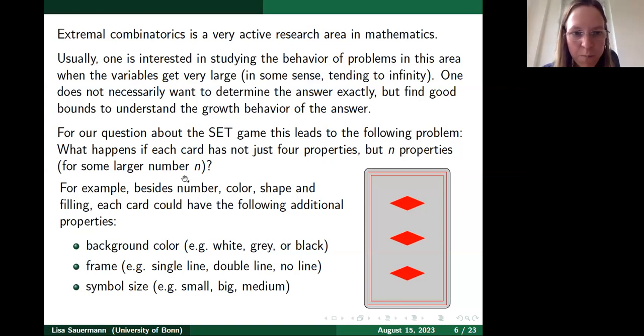In our extension, we want to have more properties rather than the four properties. Remember, so far we had the four properties: the number, the color, the shape, and the filling. But suppose we want to make more properties. My design skills are limited, but here are some ideas I came up with. You could add another property, namely the background color. For example, in the normal game, the cards all have a white background, but there's no need for that. The background could be either white, gray, or black.